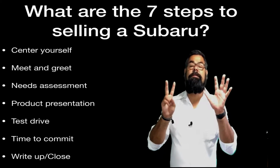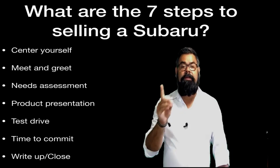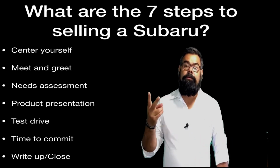So there's 7 steps to selling a car. The first step is you need to center yourself. And by centering yourself, that's getting yourself mentally and physically prepared to take that customer. The second step is the meet and greet.